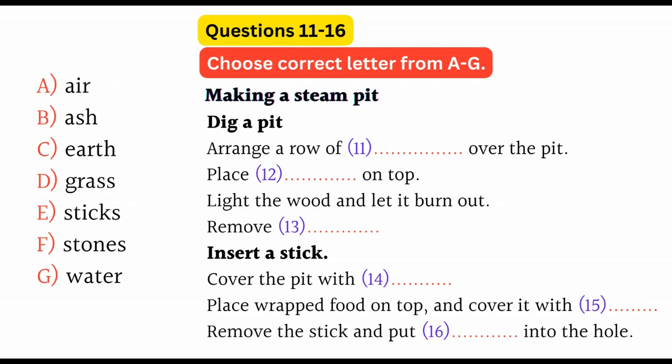Before setting light to these, you take some large stones and arrange them on top. Then you start the fire and wait till the wooden platform burns through and the stones fall into the pit. At this point, brush away any pieces of hot ash from the stones. You can use a handful of grass, and then take another stick and push it down into the center of the pit, between the stones. After that, you cover the whole pit with a thick layer of grass. And then you can put your food on it, wrapped in more pieces of grass, like parcels.